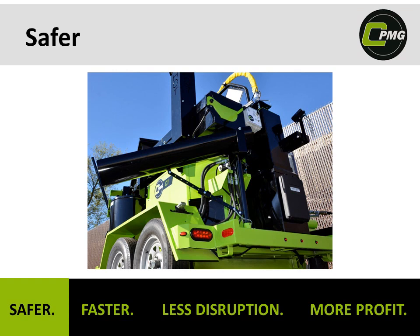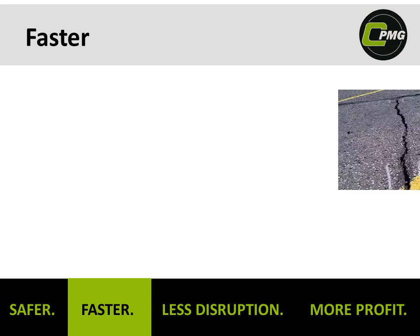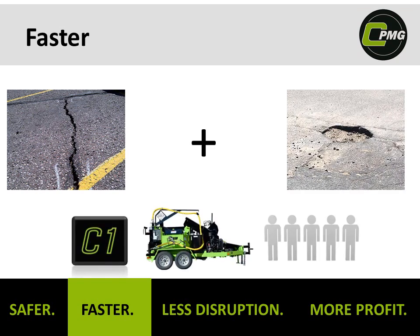and is standard in high visibility green. The machine has an offset mastic sealant chute that allows a crew to work on a shoulder or a single lane to keep workers safe. This leads us to the next opportunity, which is faster. How can the C1 be faster? Well, there's two comparisons here. The first is the most obvious. If you have a need to seal cracks and patch potholes, one crew and a single disruption is simply more efficient than two.